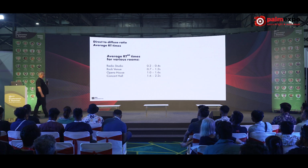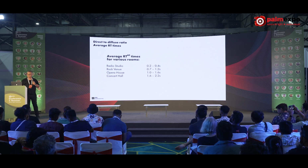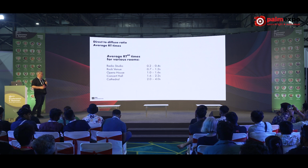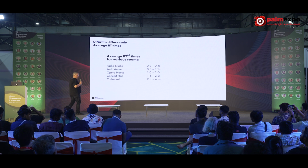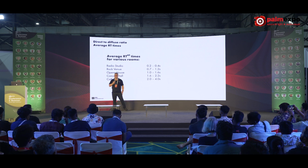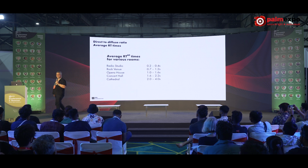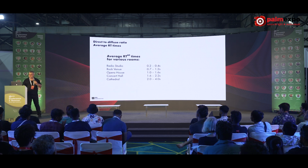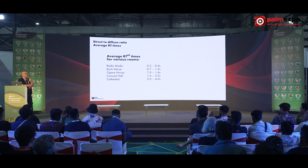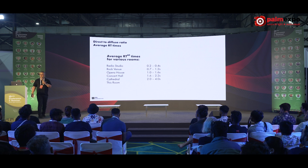Concert hall, that would be probably a typical arena as well. A cathedral can be up to 4 seconds. And anybody here who's ever put up speakers in a cathedral knows it's tedious. I was on tour with a gospel band once and we played churches only. I was ready to commit suicide after 1 month. And this room, I have no idea what the reverb time is.